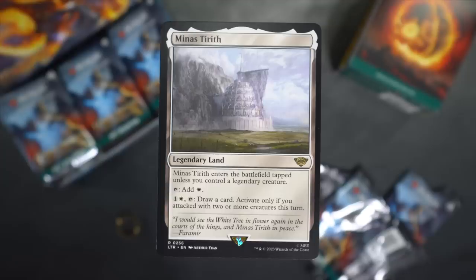Legendary land. Nice. Enters the battlefield tapped unless you control a legendary creature. Tap: add white, or 1 and a white, tap, draw a card. Activate only if you attacked with 2 or more creatures this turn. Okay, cool. Yeah, all right.